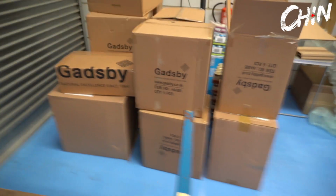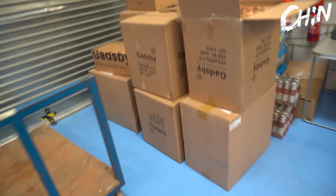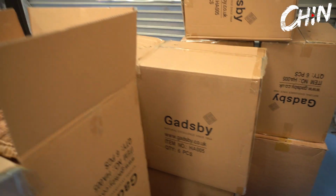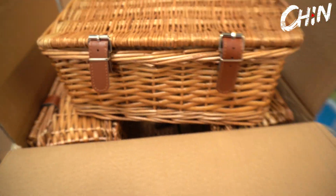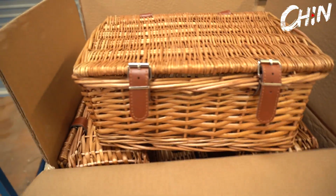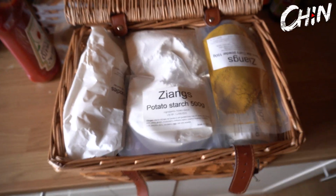Oh, brilliant. Here we have all of the baskets that we're gonna be sending out, those gift baskets for Christmas. I've only got 55 of them. I'm limiting them to 55. And that is the basket itself, which I think is lovely. But like I said, these were not cheap. Like, not even close. So, that's okay.